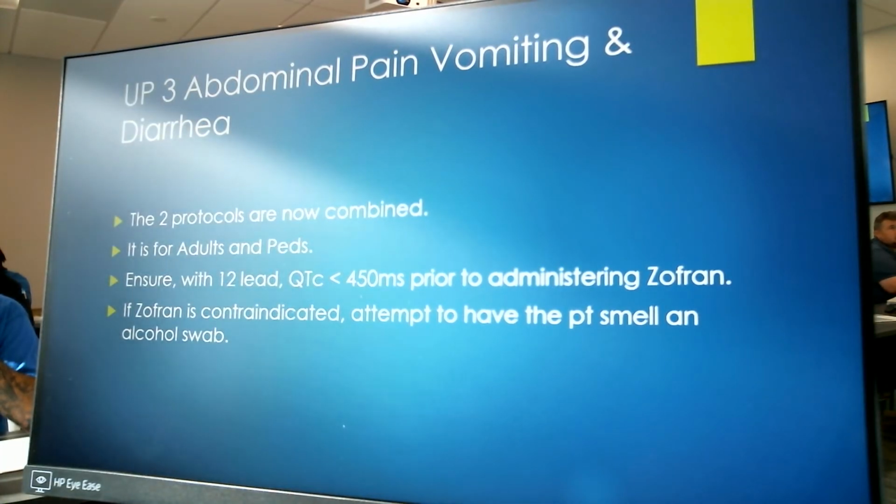UP3, abdominal pain, vomiting, diarrhea. They combined these 2 protocols together. It is for adults and for peds. Make sure that if we're going to give Zofran, we do a 12 lead to confirm that the QTc is less than 450. Because if it is greater than 450, we do not want to give Zofran. Why? They can go into torsades.